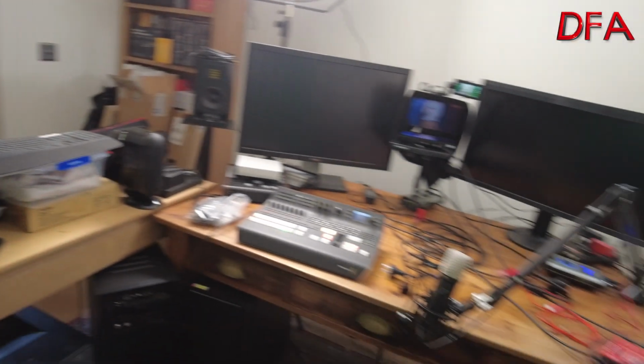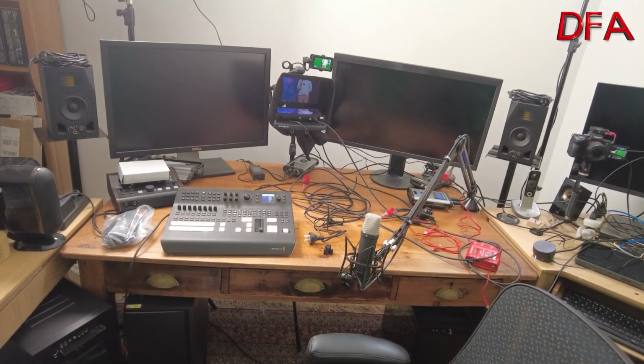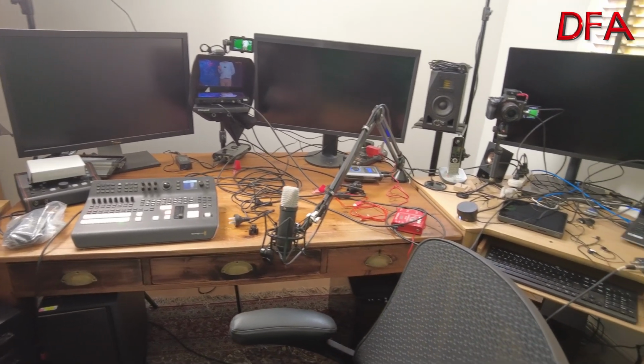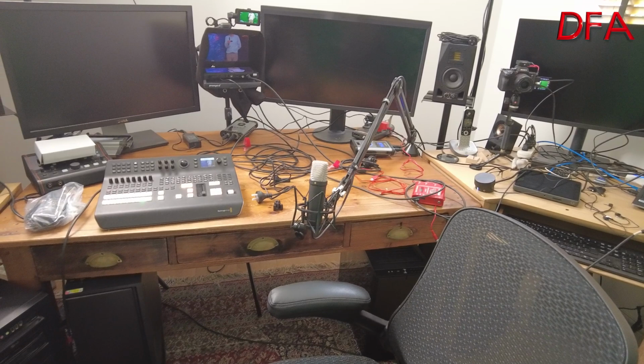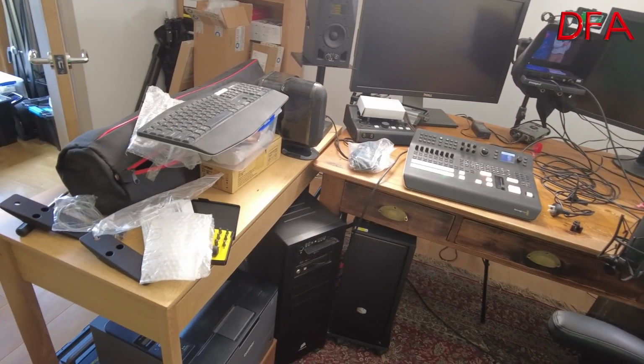So you can see that I've actually got quite a lot more space than in my other configuration in Australia. And this has been carefully crafted to give me plenty of capacity to run the show and also manage the various aspects of it.